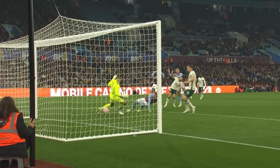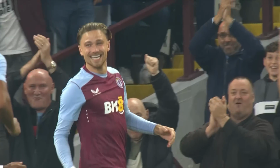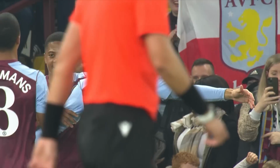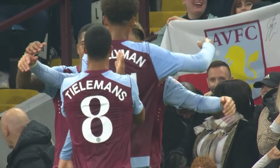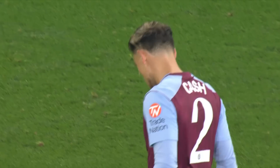Done well to keep that down. He did, and that's what caused David Marshall the problem there. That it skipped off the turf, and you're not sure whether to go with it with a leg or a hand. Unfortunately, well, say fortunately for us and Villa, couldn't quite keep it out.